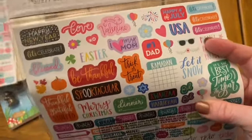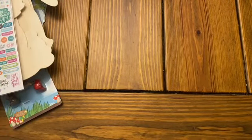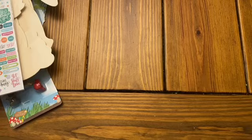And for $1, it's pretty big sheets. Looks like about 8.5 by 11 maybe sheets. Probably not even quite 8.5, maybe 5 by 11. And I'm not quite sure why I'm trying to guess the size, because I'm really not good at that.